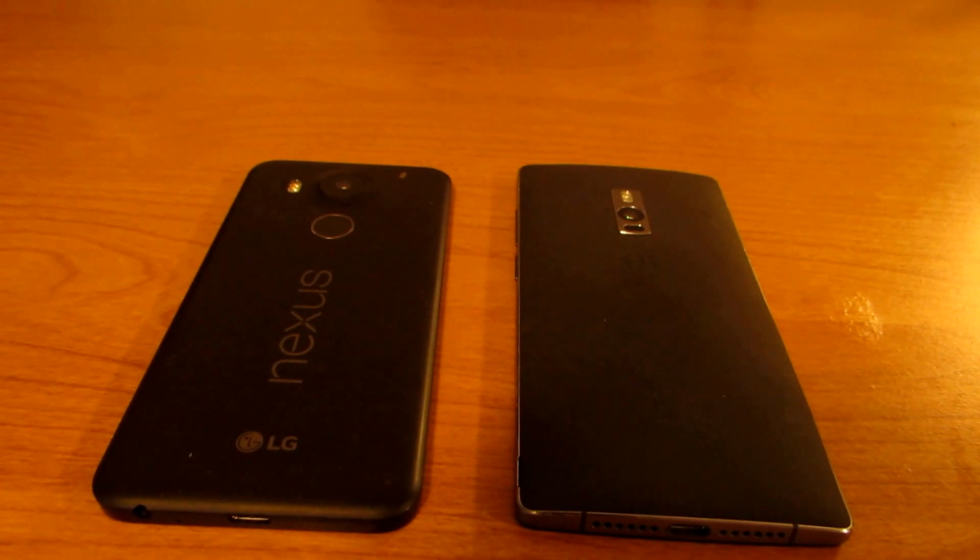So hopefully that'll give you some info and help you to save some money so you're not spending hundreds of dollars on a phone that you can't use, that won't have enough memory, that won't have the features that you're looking for.